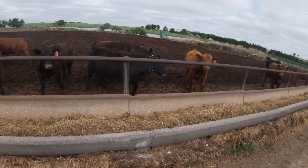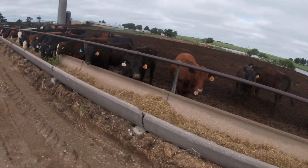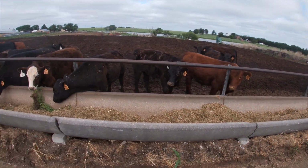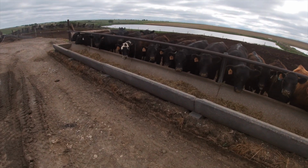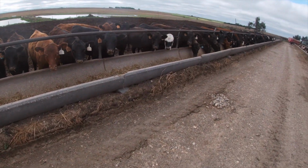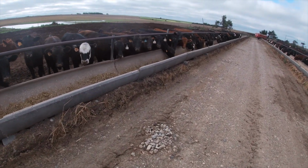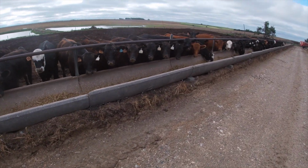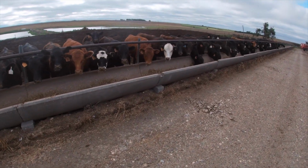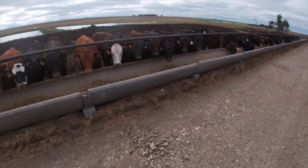That one with the blue tag is one of our fall calves. I know that one with the white tag was bought in a set of fall calves. All right, on this other side, we got a pen of heifers that are similar ages, but we sell heifers a little lighter. We sell them sometimes 50 or 100 pounds lighter than the weights that we sell steers. Again, some of these are our fall calves.